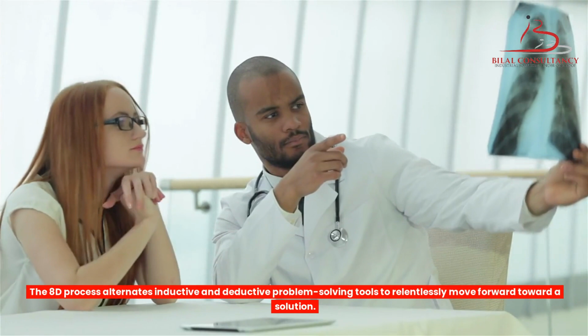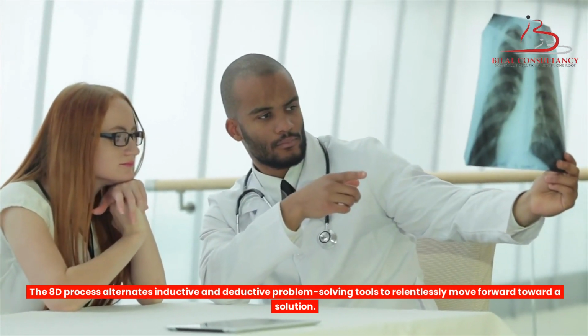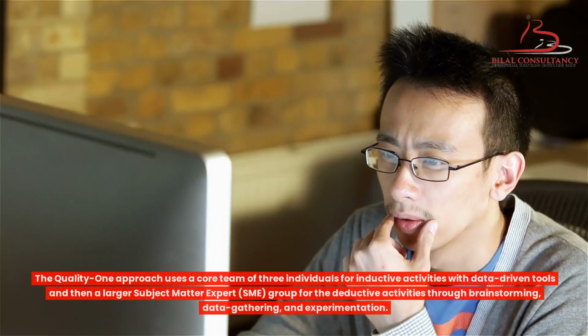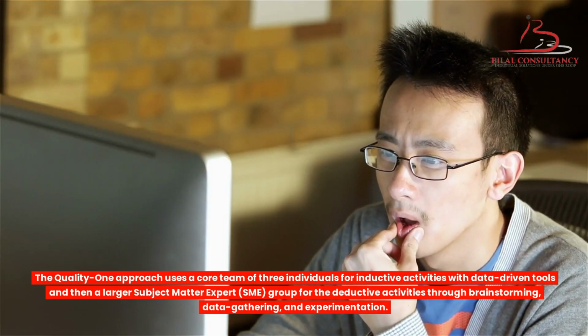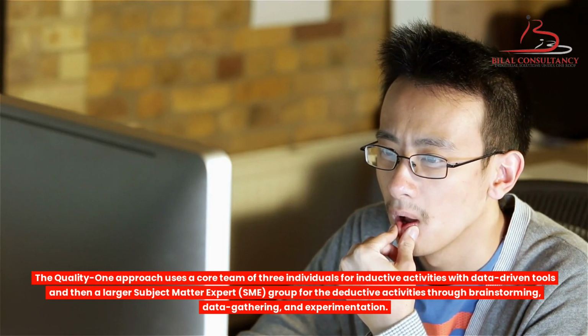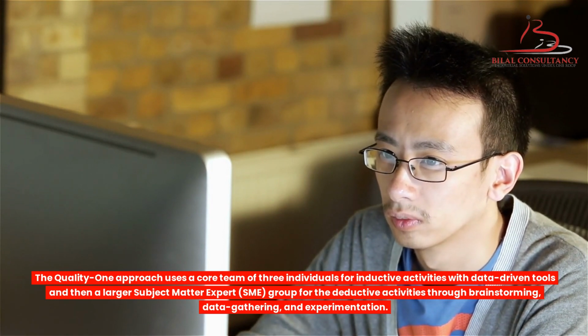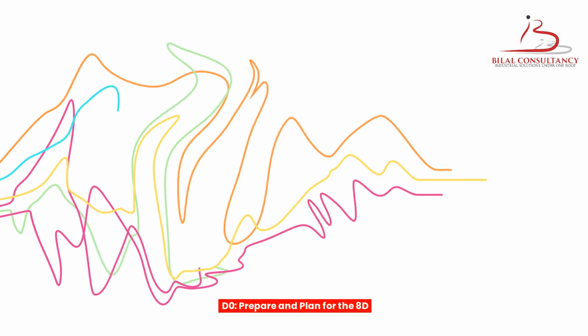The 8D process alternates inductive and deductive problem-solving tools to relentlessly move forward toward a solution. The Quality 1 approach uses a core team of 3 individuals for inductive activities with data-driven tools and then a larger subject matter expert, SME, group for the deductive activities through brainstorming, data gathering, and experimentation. D0. Prepare and plan for the 8D.